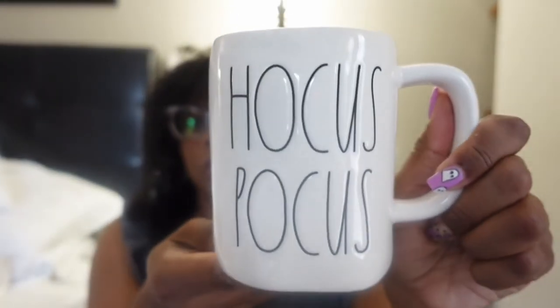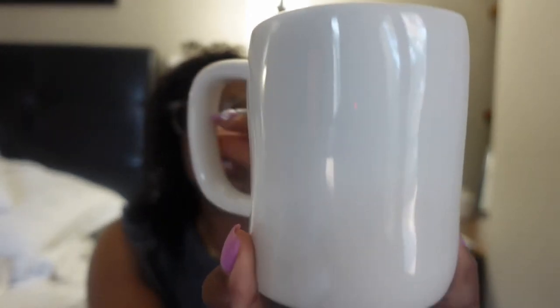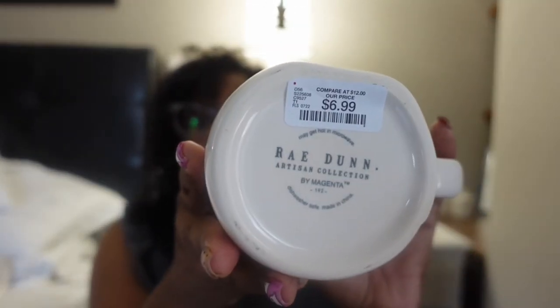I got my girlfriend Amber Hocus Pocus, orange on the inside, really cute, high gloss, nothing on the back. This was $6.99. This is for my girlfriend Amber. She doesn't have time to look for any RAE DUNN. She's got three kids, they're always busy, and where she lives there's not really Home Goods or TJ Maxx.